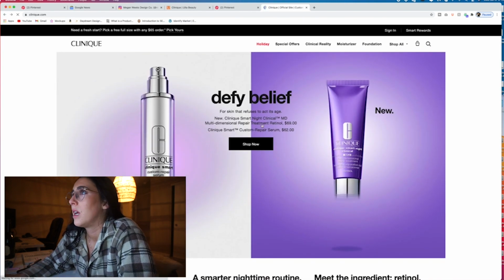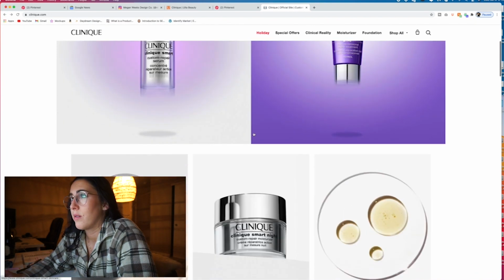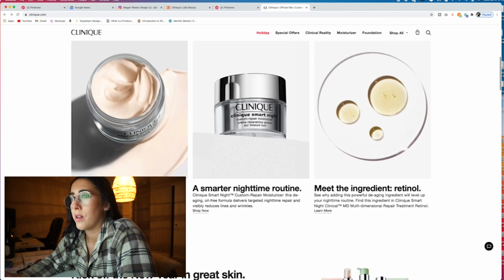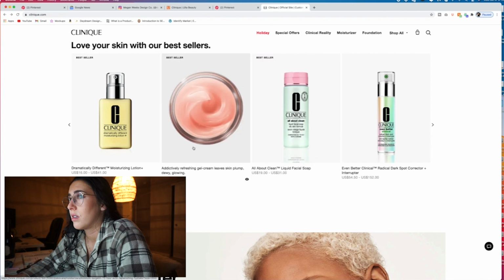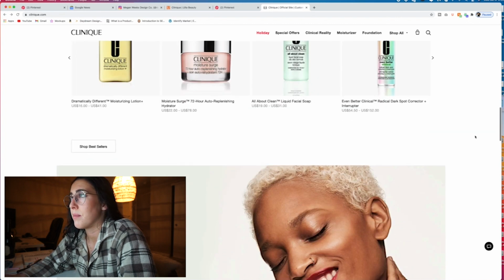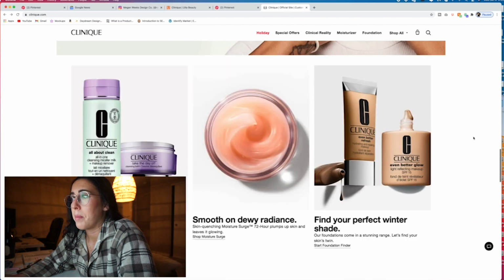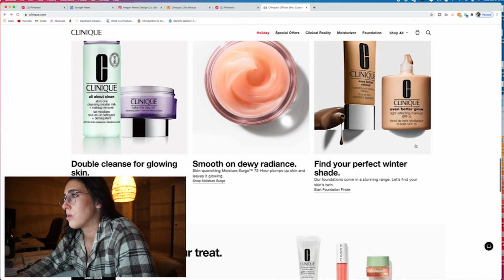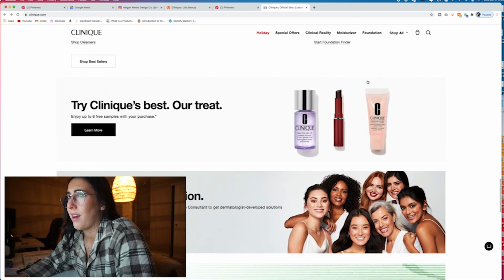Okay, so they have Clinique Smart Defy Belief. So they definitely want to have a lot of skin repair things. They have Moisture Surge. When I look at this, I definitely think it's basic kind of skincare. But my mom uses their foundations too. So I really think they focus on hydrating and just taking care of your skin.